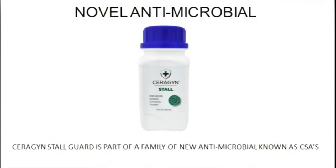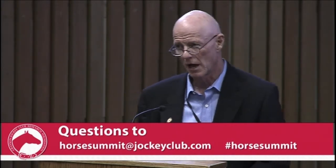This is the product that I use. It is part of a family of new antimicrobials known as CSAs. These were developed at Brigham Young University by some very smart guys. They noticed there's a molecule called LL37 that is naturally occurring in our own systems. It has been replicated, but it's very expensive to produce this molecule. So these smart guys at Brigham Young, Dr. Savage and his team, started looking at that molecule and trying to figure out what aspects of it they could build to have perhaps the same antimicrobial effect.